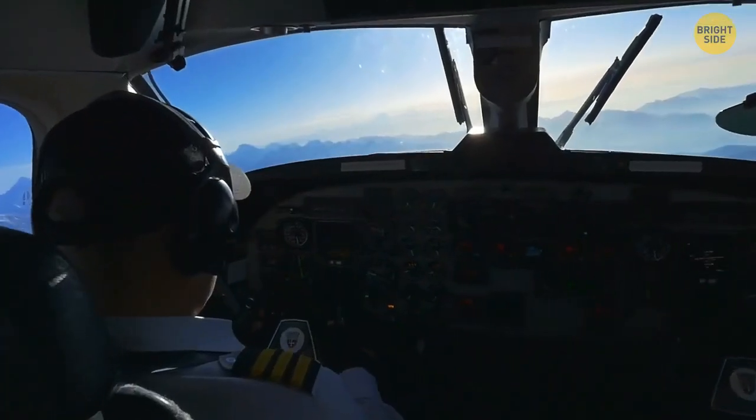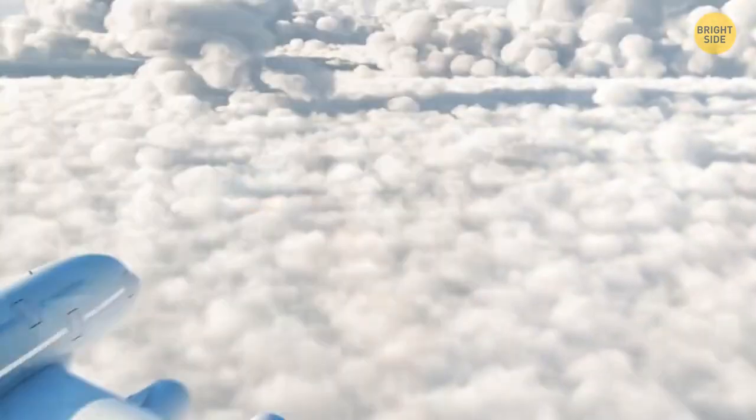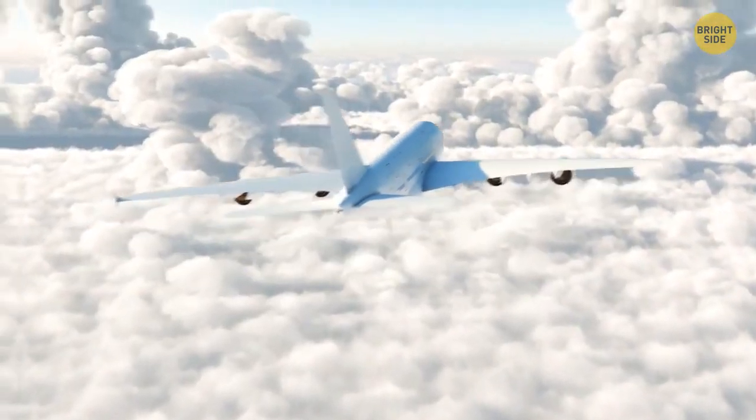Pilots don't have their meals at the same time. If one pilot ate the dish and still feels okay several hours later, the other pilot can brave their meal as well.